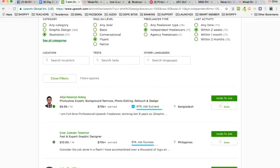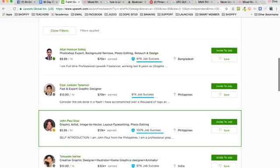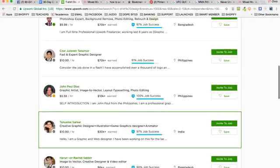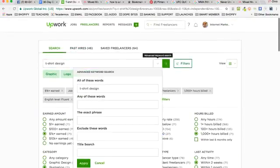Illustration, for example, and you can see what they do. Fast and expert graphic designer, graphic artist, photo editing, graphic creator, and so on. So there's really cool stuff that you can do, okay?